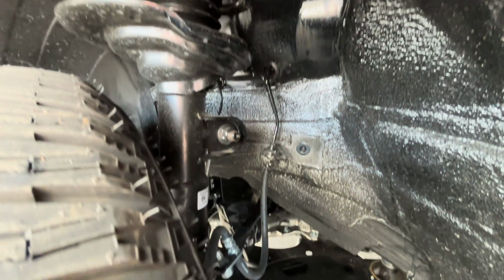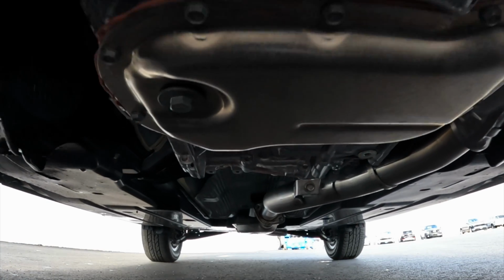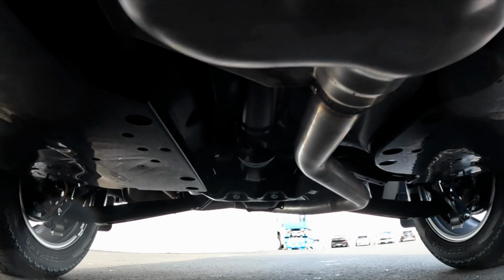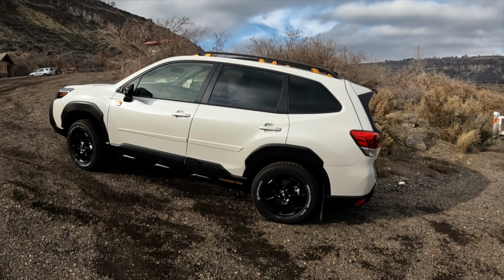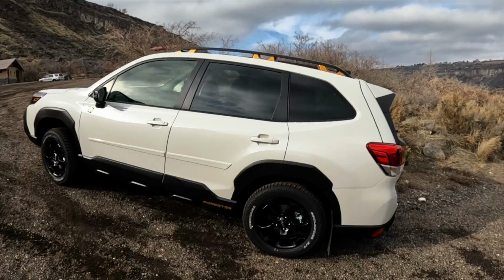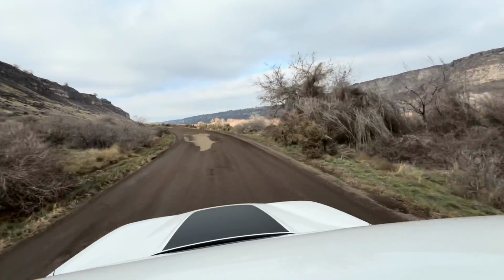It has a raised suspension by about a ½ inch, up to 9.2 inches. It has these 17-inch matte black wheels, which are their own unique design, a little bit different than the Outback and definitely different than the new Crosstrek Wilderness's wheels. It has Yokohama Geolandar all-terrain tires that are Snowflake Mountain Peak rated. I have them on my Wilderness Outback, and they really do well on dirt, mud, and snow.